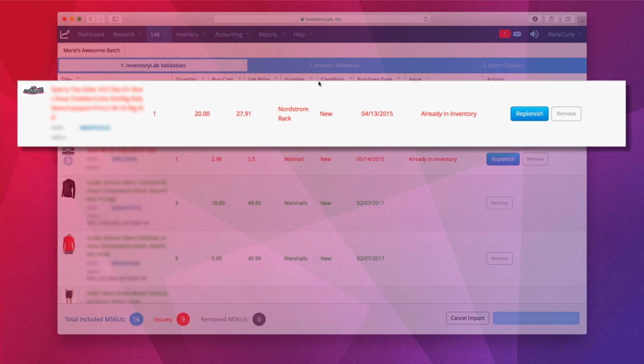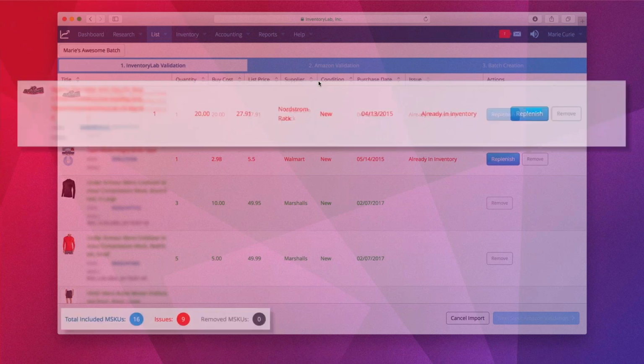Everything is added together. Here, what we're seeing is Inventory Lab has recognized this is an item already in our inventory, and they're saying, hey, is this a replenishment? And it is. If it's not a different size, it's not a different color, it's not a different condition, it is a replenishment. So I could click Replenish. I can enter my buy cost because maybe it's different than the last time I bought it. And, of course, it's going to be a different purchase date and different supplier. I can plug all that in and then keep it moving.